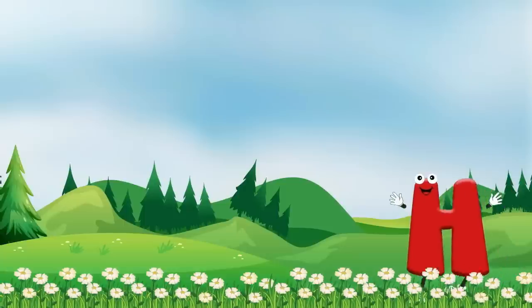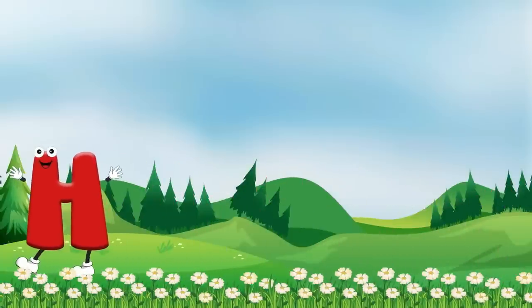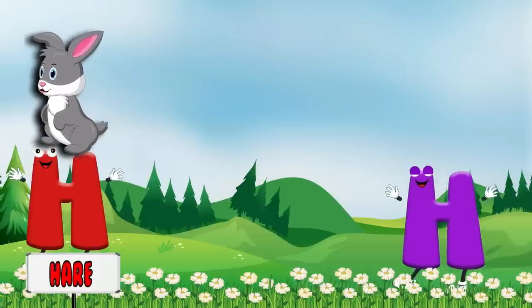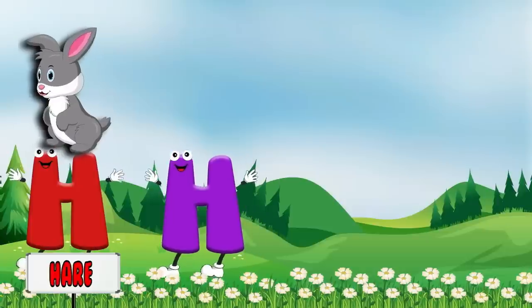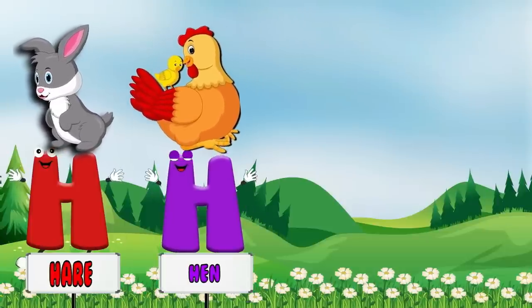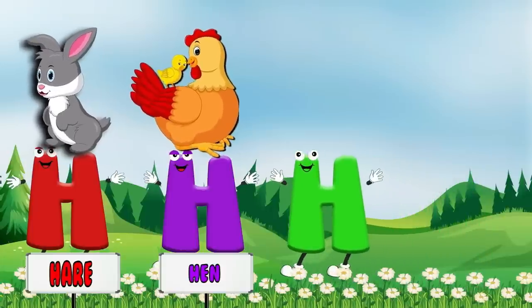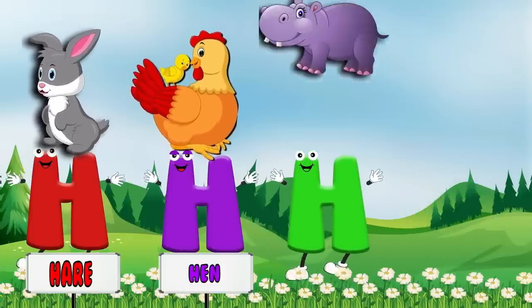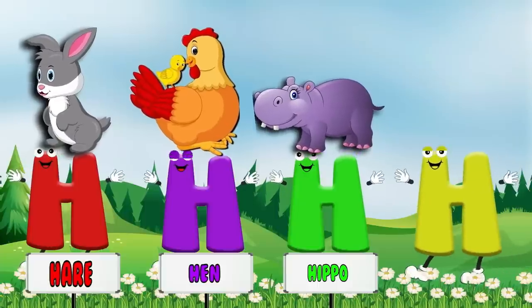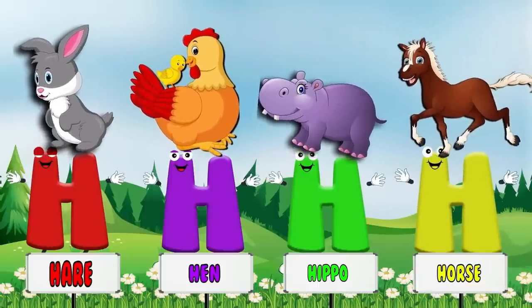So we did four animals that start with the letter H, and they are hare, hen, hippo, horse.